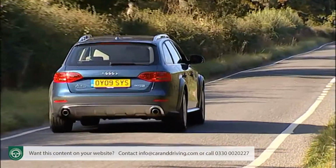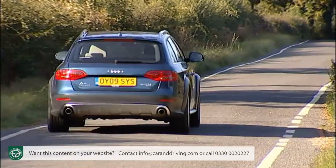Pulling power of this kind is just as well, seeing that this model must carry around 35 kilograms more than a standard A4 Avant. Now, like the 2-litre TFSI petrol model, this 3-litre TDI comes with the Audi S-tronic twin-clutch semi-automatic gearbox that, if you're quick with the steering wheel paddles, will get the 3-litre TDI from rest to 60 in just 6.4 seconds. That's half a second quicker than the petrol alternative.